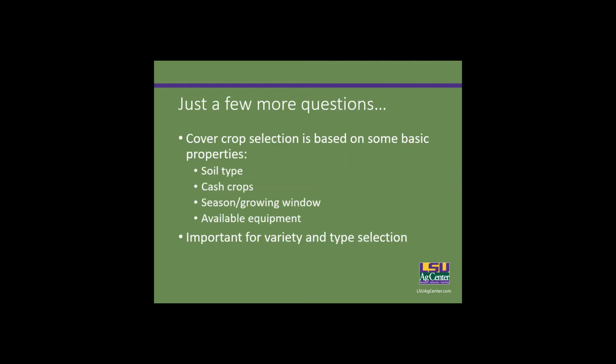The next questions that come are typically a little easier because they're more specific to the producer's practices. A lot of our cover crop selection is going to be based on some very basic properties like soil type. Certain cover crops don't have any preference on what type of soil they'll grow well in, and some, like crimson clover, typically don't do well in more clay soil types. So we need to know a little bit of information so we can select the best variety and the best type of cover crop for a system.